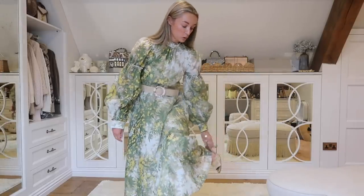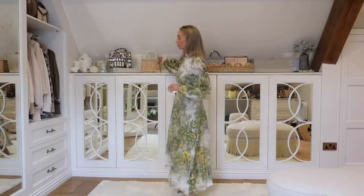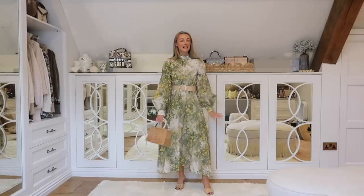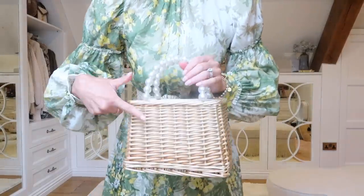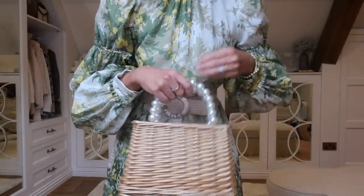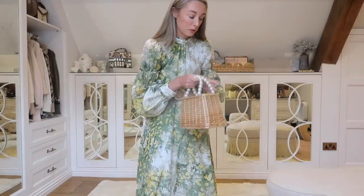I can't help but feel that the more obvious choice is, of course, these, my little Aquazzuras, which have just been the best investment of all time. And then a little basket bag. There we go. That is a classic Josie summer outfit right there. I absolutely love it. This is also from Amazon. I know loads of you have picked this up already. Couldn't recommend it any more highly. I think the price on some of these Amazon pieces does fluctuate. When I got this, it was £19, and I have got a lot of price per wear out of this.